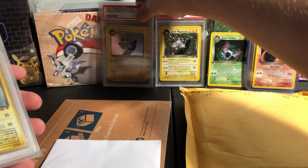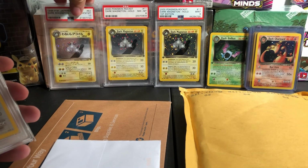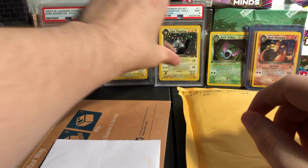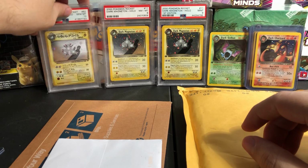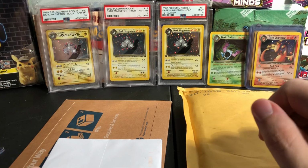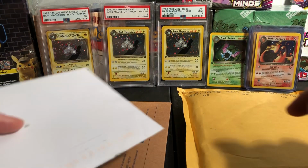So, kind of take a look and see what I've done here. I pulled a lot of the cheapest Dark Magnetons off of the market, and this creates kind of a new selling point for the Dark Magnetons. People see that they've sold for a certain amount and that there's a certain limited supply of them in the market, and then they go, oh, well, these are actually more valuable than I thought. And that's exactly how supply and demand is going to work.